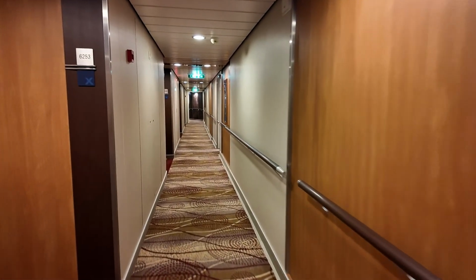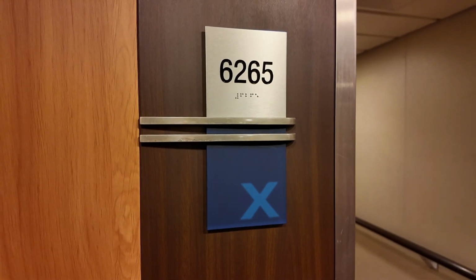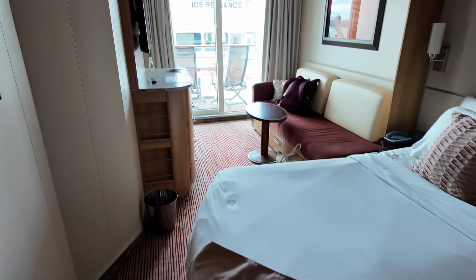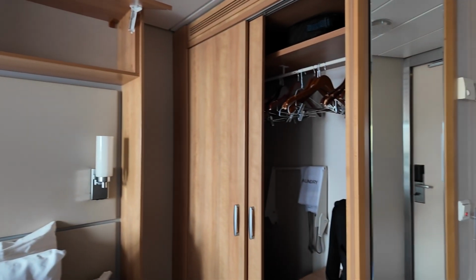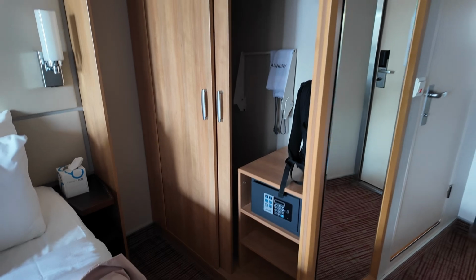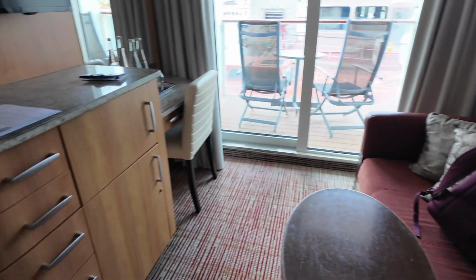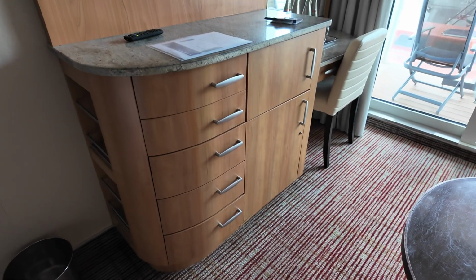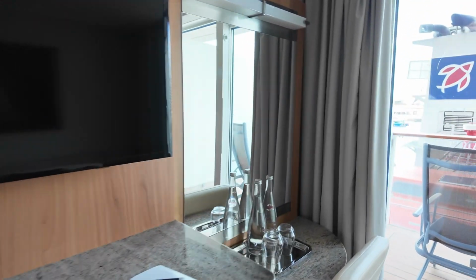We were in room 6265 on the 6th level. We had a veranda room, which was really quite spacious, had tons of storage. We did have quite a bit of luggage with us. We were able to fit all of our suitcases underneath the bed, which was fantastic. The little seating area was a great space to just lounge and watch a little bit of TV. I think it was well worth it to get the veranda room.